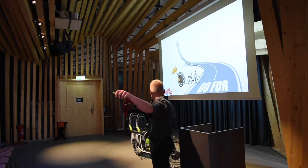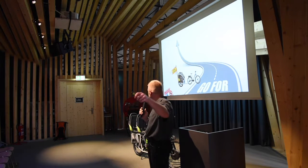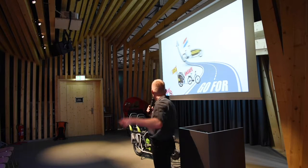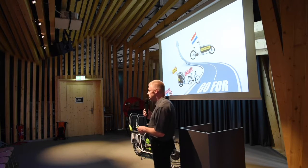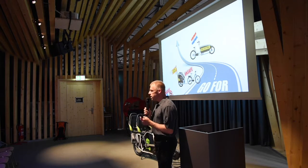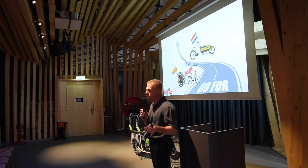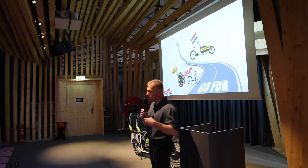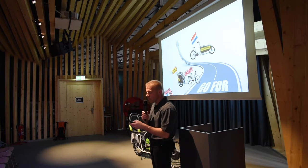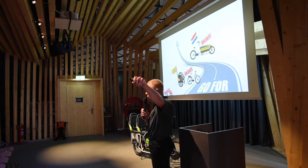The very popular solution that we see a lot of people using is cargo bikes. I see one right there, nice one. Those are very nice bikes, usually designed to haul cargo around. The problem is that the cargo is in front. Given his experience in his accidents, he said it's a no-go, I want my kids at the back. Those are usually quite long and quite heavy bikes as well.